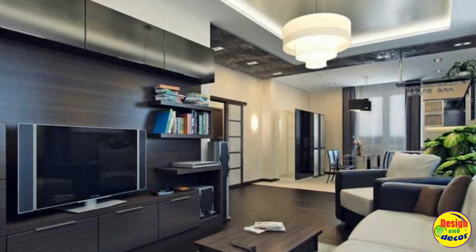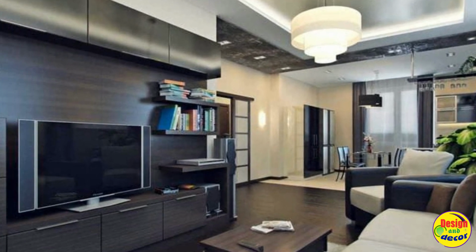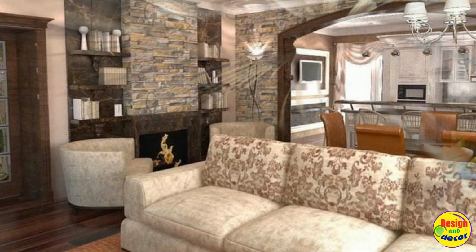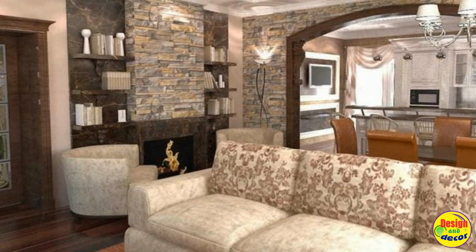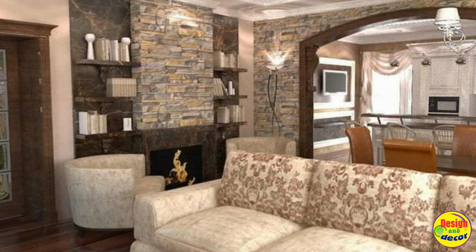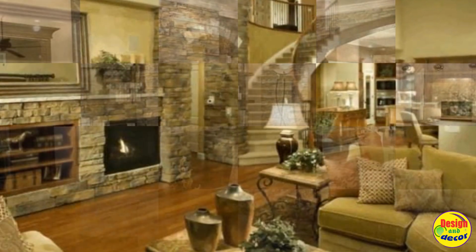Decoration materials. Related to the universal method for zoning. Various materials are used, differing in texture and color. You can make a fireplace area, a place to relax, an area for eating. Lighting. Often used to divide a room due to its versatility, practicality and low cost.